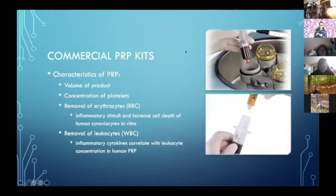Now, we use commercially made kits to prepare PRP, but there's a lot of different kits, and there's many different characteristics that these kits make when they make a PRP. So I have to sort through and decide what is most important to me, what I am going to focus on, and choose my kit accordingly. Depending on the product, they might make a different volume of PRP. So again, if I'm treating a Yorkie, the amount of PRP that I will need is a lot less than if I'm treating a Newfoundland or a Great Dane. Even though I can inject the knee of both of them, the volume that I can inject is very different.